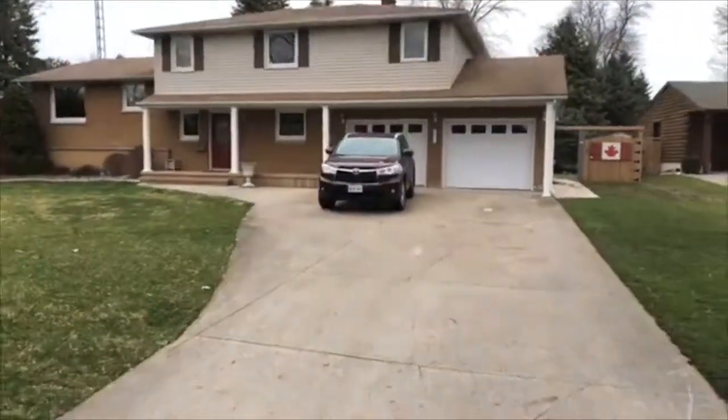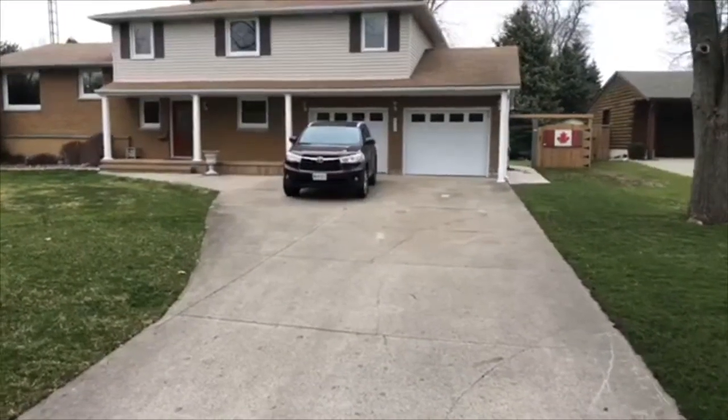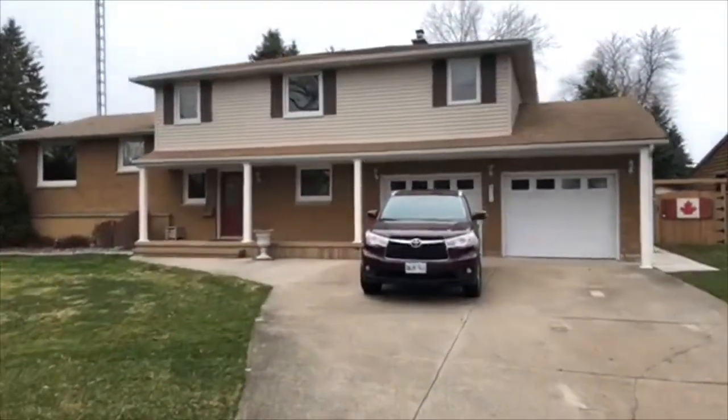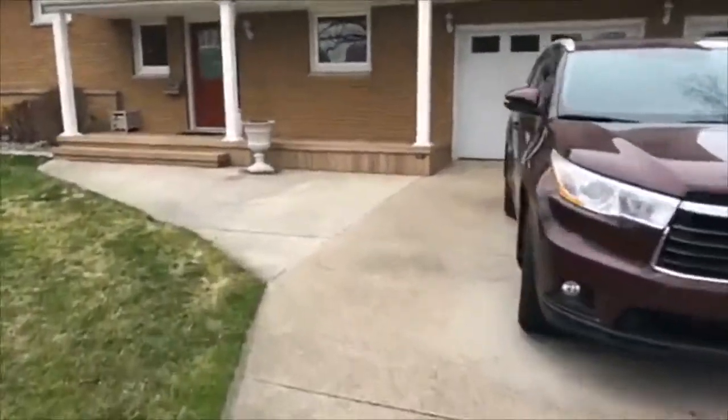Really nice concrete driveway. It can fit lots of cars. You have a 2.5-car garage. The roof was done in 2016 as well, and every window in the house is vinyl. Those are all done as well. Okay, let me take you inside now.